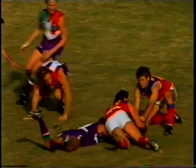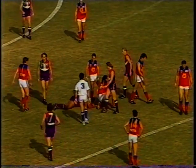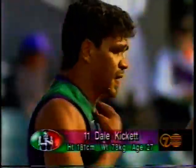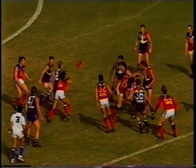Murillo gave it back to Kickett, who gave it to him in the first place. Lions a chance now if they can just get it out, but Dale Kickett was very good to make sure the ball was going nowhere. 2 minutes remaining to half-time. And interestingly, in the game, we've had 9 goals kicked at the right-hand end, which looks like into the breeze, and only 4 goals at the left-hand end with the breeze.